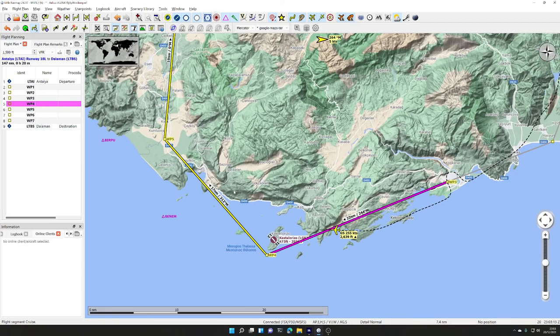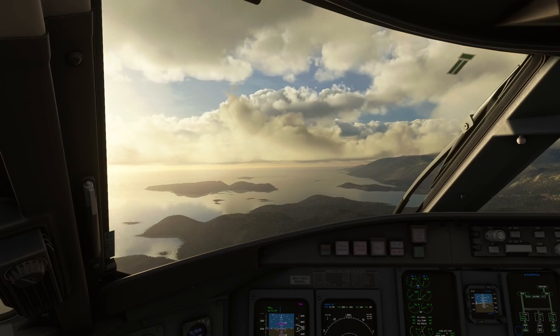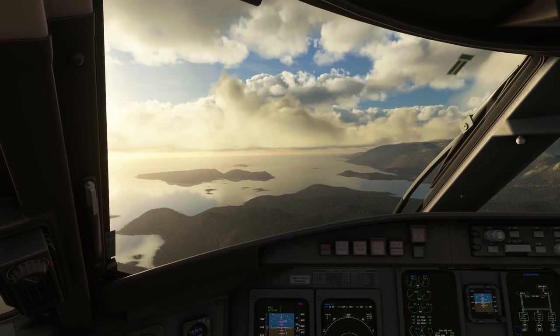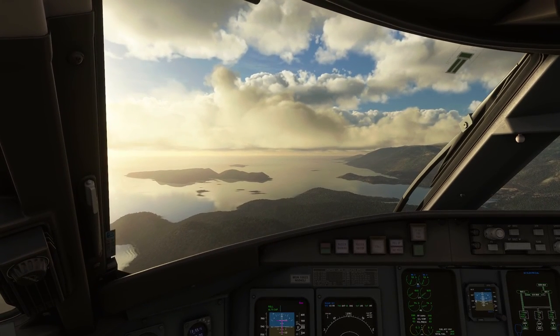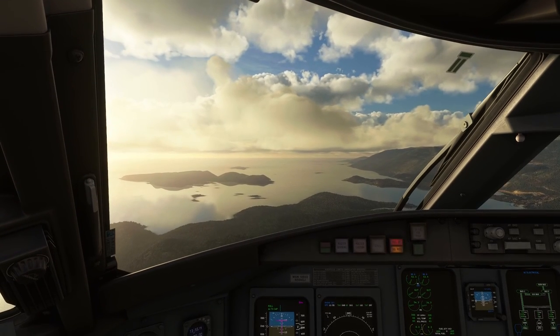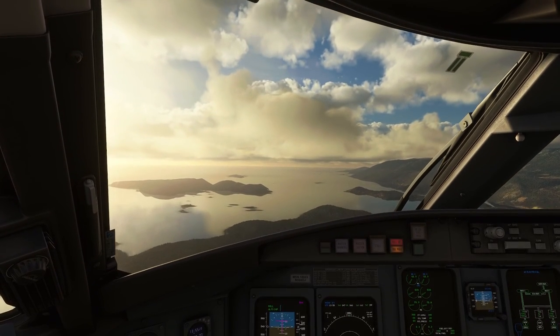Okay, so if we look on the map, we're just approaching in between the mainland and the island for Castellorizzo, and we will see the airfield as we pass by. It's quite an interesting one. Certainly good fun to land there. I don't think I'd want to try and land the CRJ there. Terrain. I think the landing roll would be far too long. You never know. Pull up.